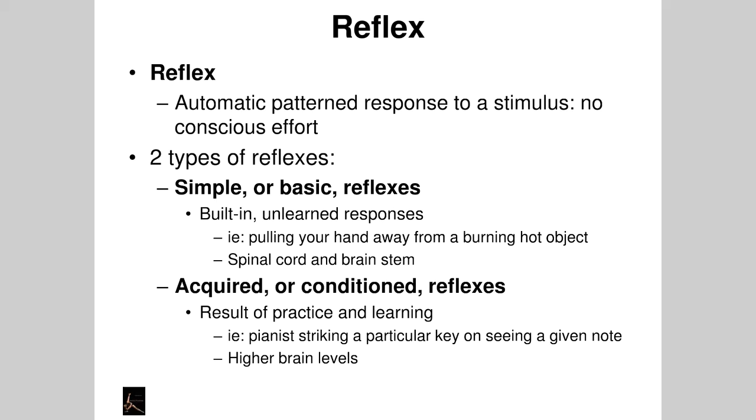If you are in the lab, we've been studying this. We studied this last week. And so there are two types of reflexes. Again, we're going to study the simple reflex. This is a built-in unlearned response, like when you touch something hot and you automatically pull your hand away. And that only involves the spinal cord and sometimes the brain stem. But there's no higher level brain activity going on here, such as the cortex.